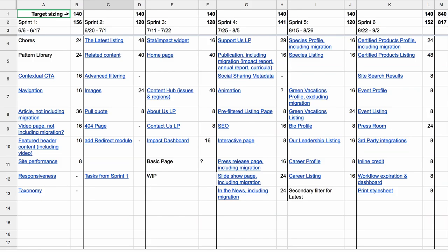So Sprint 1 was a very important sprint. We also got features off the ground in Sprint 1. I'll say some things about features.